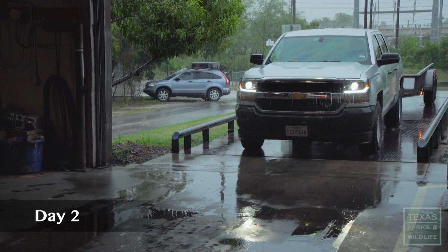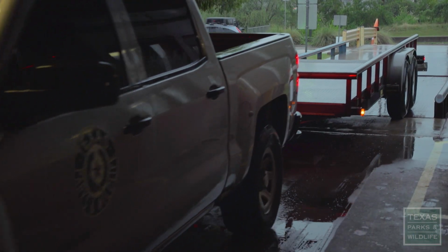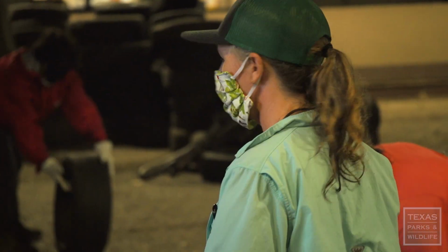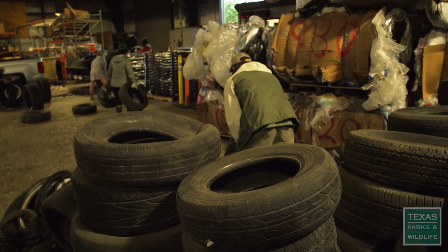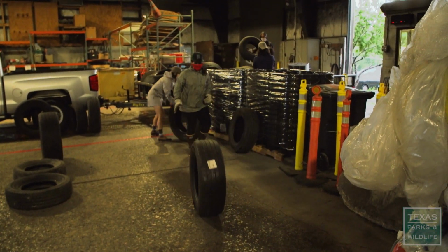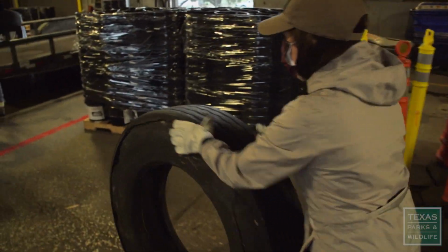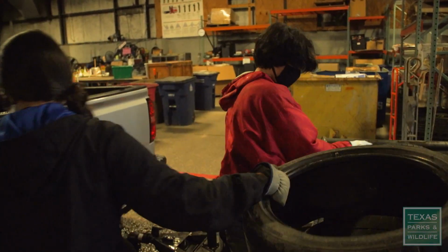Day 2 has a stormy start. But free supplies can't wait. We are at the Austin Resource Recovery Facility. What I'm thinking is we set them up as best as we can. One roll at a time. We're gonna upcycle them by taking them instead of recycling them and reusing them for our project. So these tires are actually gonna become the base of our fort. Efficiency, that's what we're after here.